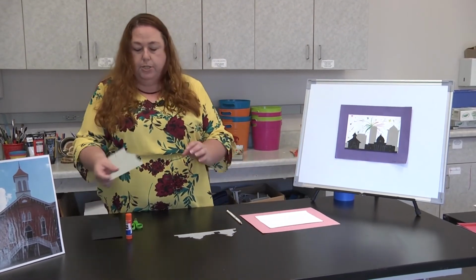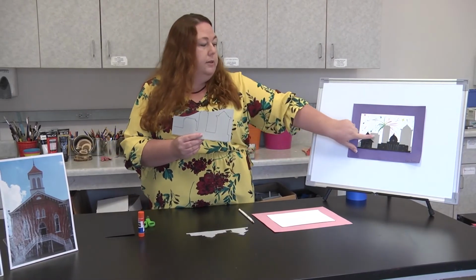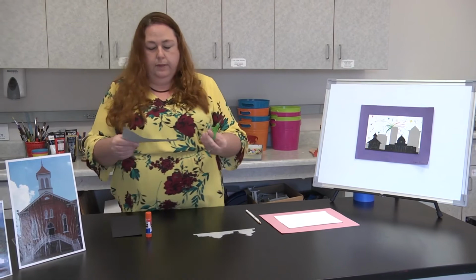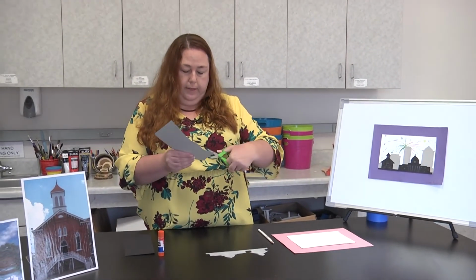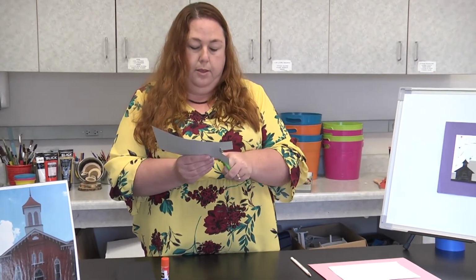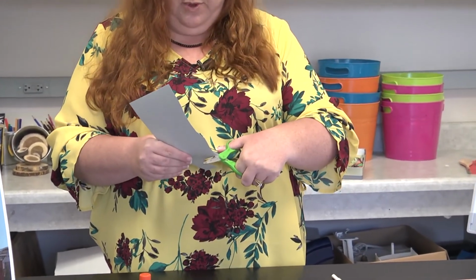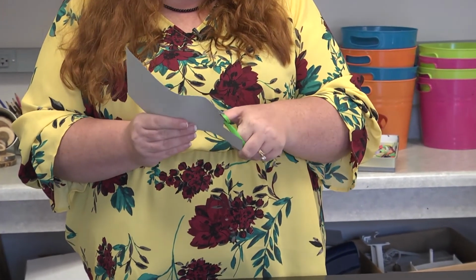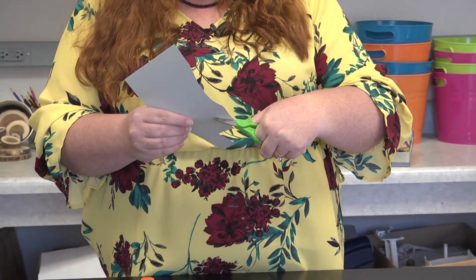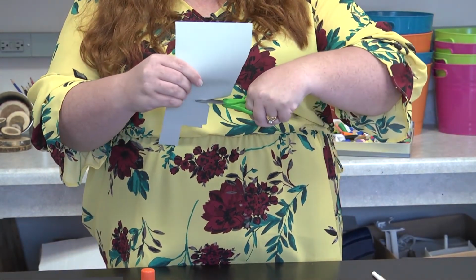So the next piece we're going to do is this pre-drawn piece that's our middle ground, so the gray. And you're just going to take your scissors and you're going to try to cut as close to the line as you can. But again, with art, you can kind of do it the way you want. I'm kind of a precise cutter, but I also want to try to be fast. So I'm just going to try to do it as quickly as I can.